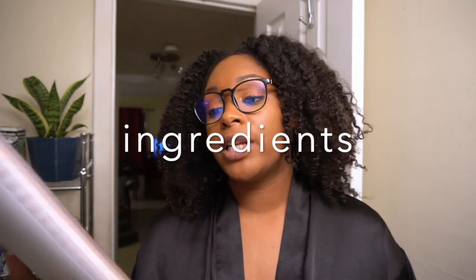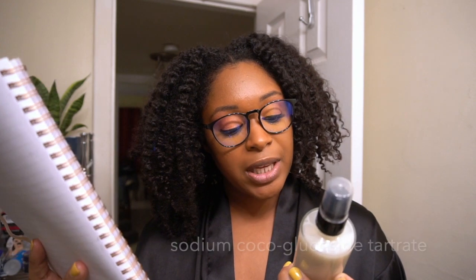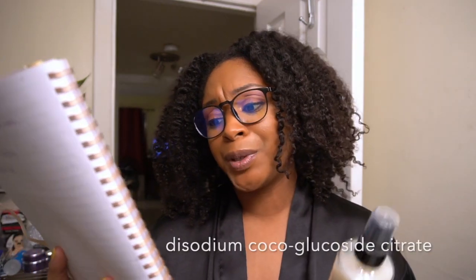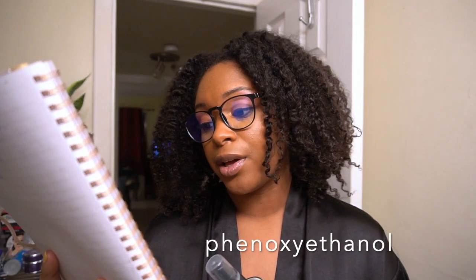So, top 5 ingredients. Number 1, water. Number 2, cocamidopropyl betaine, excuse me, which is a synthetic detergent used to increase the foaming action. Number 3 is sodium glucoside tartrate, which is a cleansing and emulsifying agent. So it's basically just holding together the water and the oils. Then we have disodium cocoglucoside citrate, which is another cleansing and emulsifying agent. And number 5 is phenoxyethanol, which is a preservative.